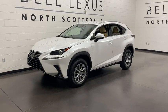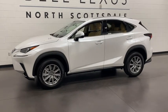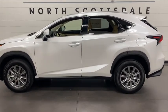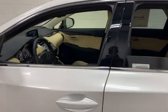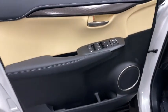Enjoy the view of this 2021 Lexus NX. Here's a capable and luxurious NX equipped with the features to make every excursion a pleasure. Elevated ground clearance, ample cargo space, and the tech to keep you safe, connected, and entertained are at your command, all wrapped in stylish, sculpted good looks.